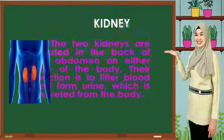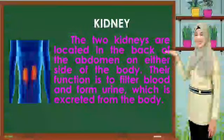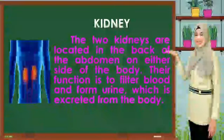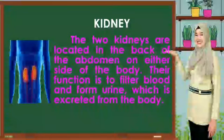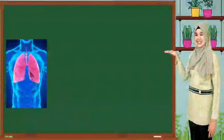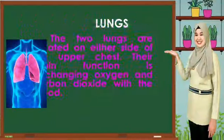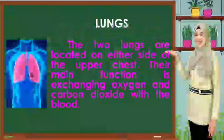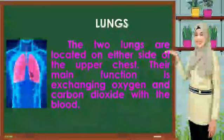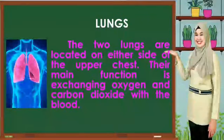Kidney. The two kidneys are located in the back of the abdomen on either side of the body. Their function is to filter blood and form urine, which is excreted from the body. Lungs. The two lungs are located on either side of the upper chest. Their main function is to exchange oxygen and carbon dioxide with the blood.